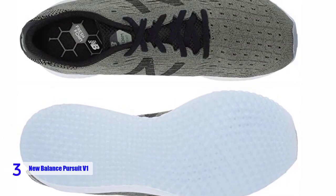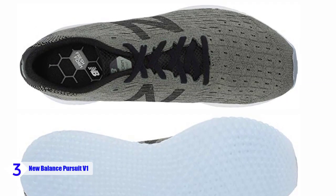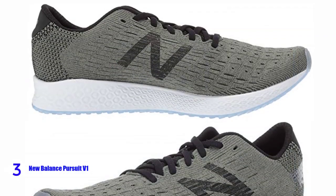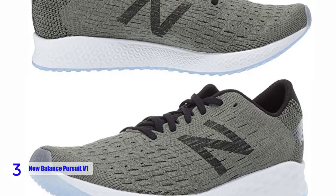The mesh has a nice stretch to it and the shoe has a comfortable sock-like fit. It uses a laser-etched fresh foam midsole material that is created from a single piece of foam. The upper of the shoe utilizes booty construction for a sock-like fit and feel.